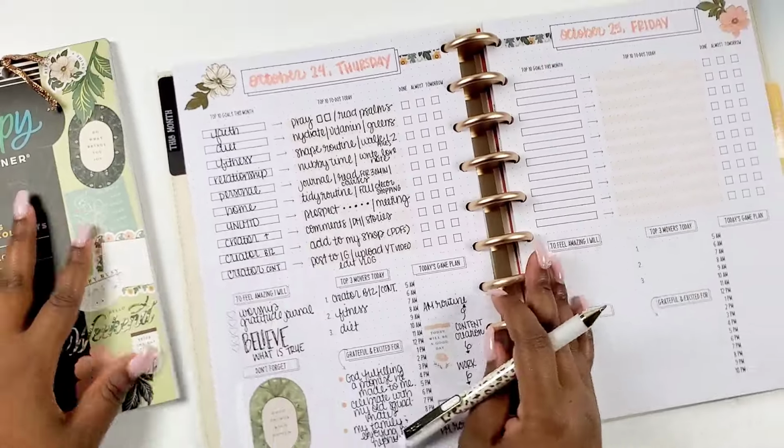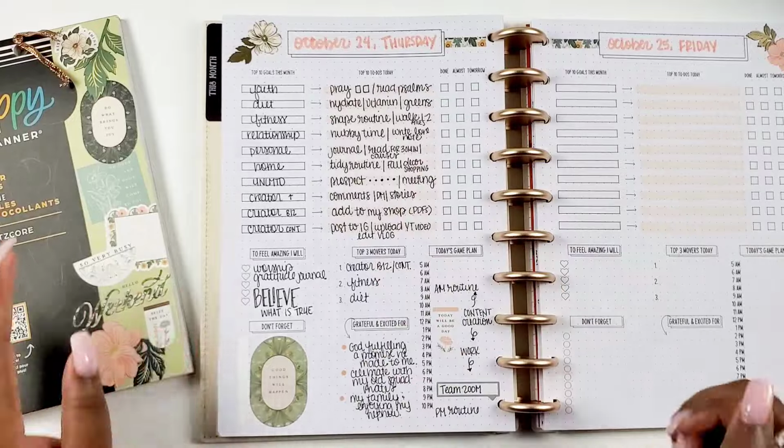Is how I got it mapped out. So y'all, that's it. That's how I use the daily grind.